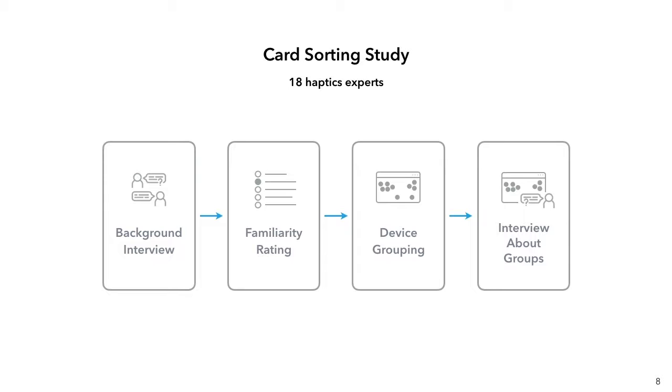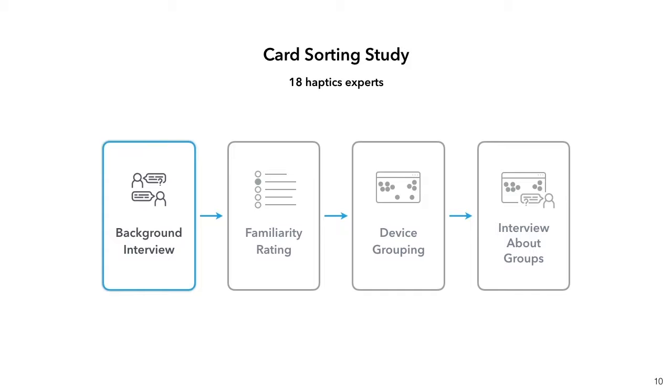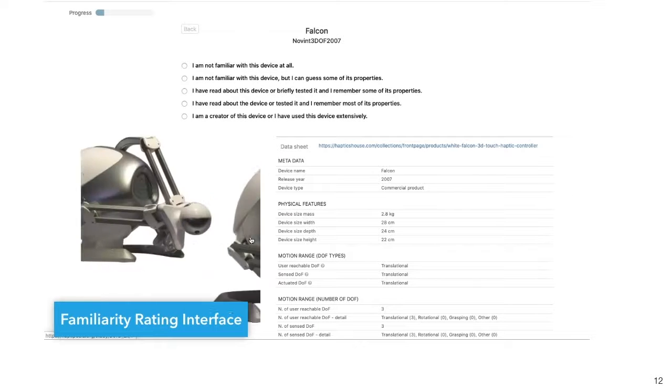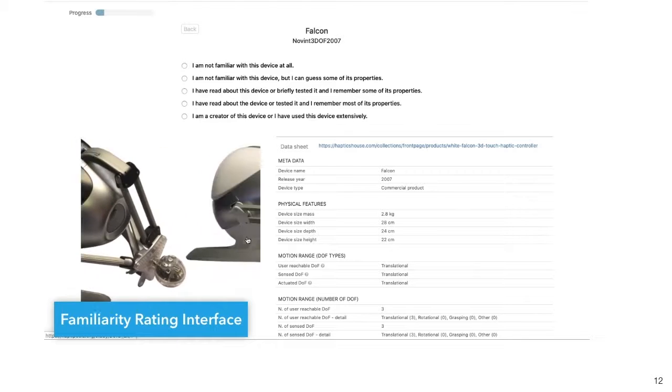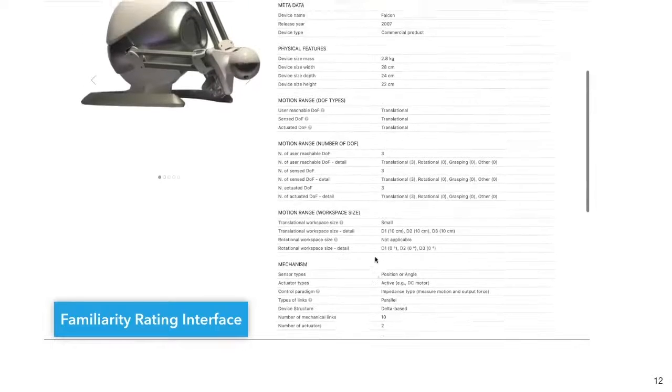To study the expert mental model, we ran a card sorting study with 18 haptics experts. These experts were industry practitioners, senior PhD students, postdocs, and faculty members with several years of experience with grounded force feedback devices. After a background interview, the experts rated their familiarity with a set of 40 GFF devices. On our interface, the experts could see images of the device, they could view all of the device attributes, and finally they could rate their familiarity with the device.